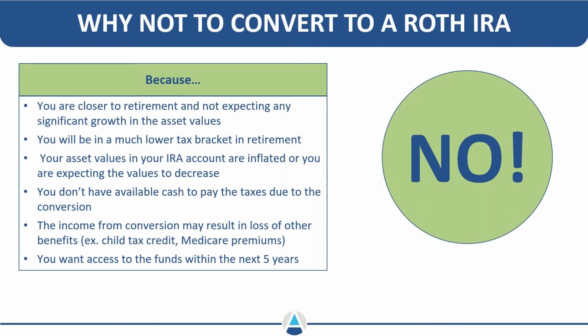Your asset values in your IRA are inflated because remember, you pay fair market value of whatever the assets are in the conversion. So if you're converting tangible assets like real estate or something, then you're going to have to pay taxes on an inflated value. It's especially true right now with real estate prices being what they are. Again, they are starting to mellow out a little bit, but they are still significantly inflated. So having to pay taxes on an inflated value, not going to be a good shake. I don't really care who you are, unless of course you have large losses that are going to offset that personal income, then yeah, go ahead and do it.